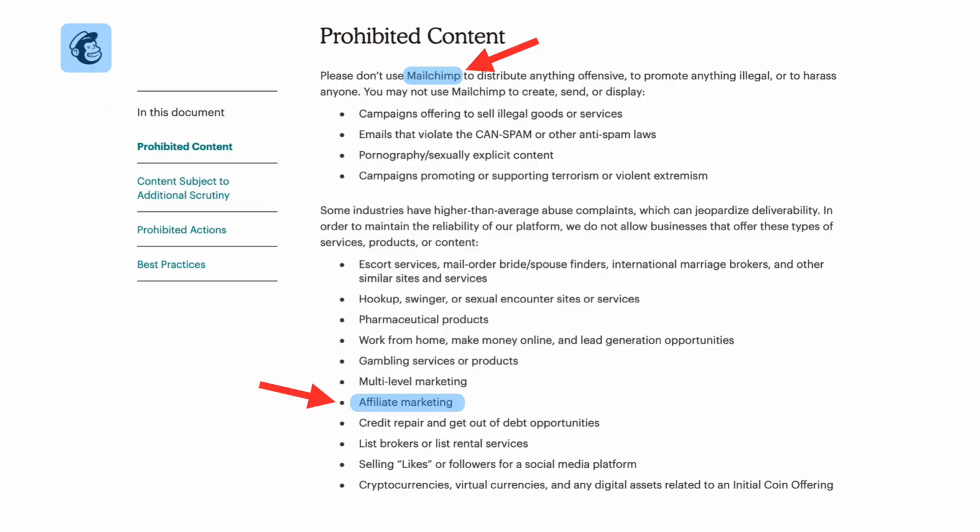Let's start with MailChimp. Now, MailChimp is very affordable. In fact, there's a free version of it that I think gets you up to a list of 1,000. That would be great. We always love free. But there's one problem with MailChimp. They don't like affiliate marketers. Here is the acceptable use policy for MailChimp. And you see on there, no affiliate marketing.